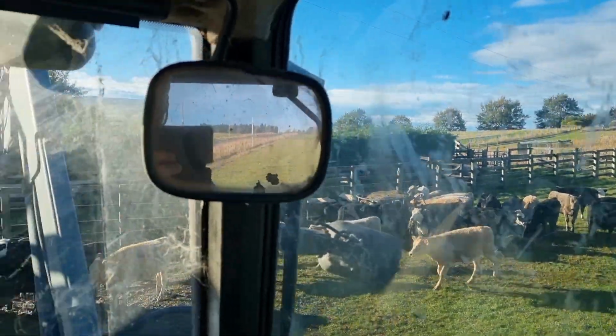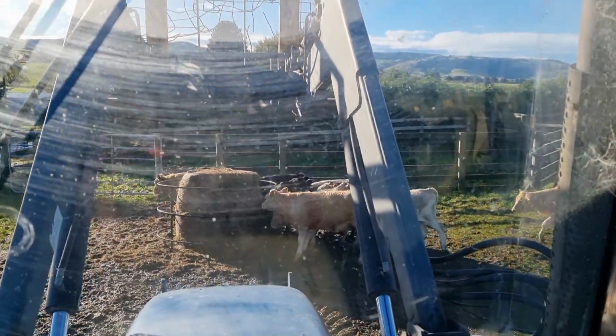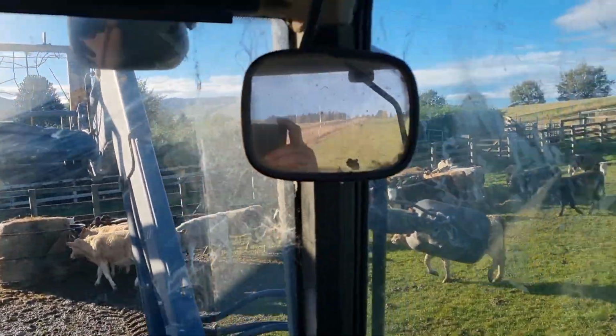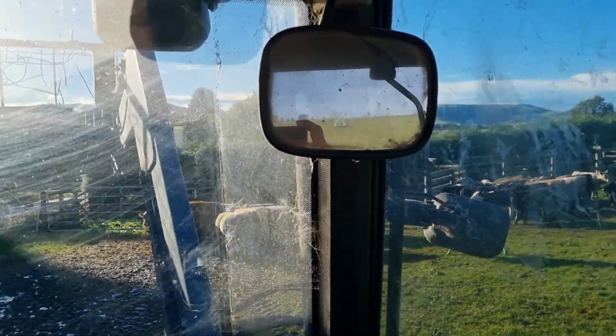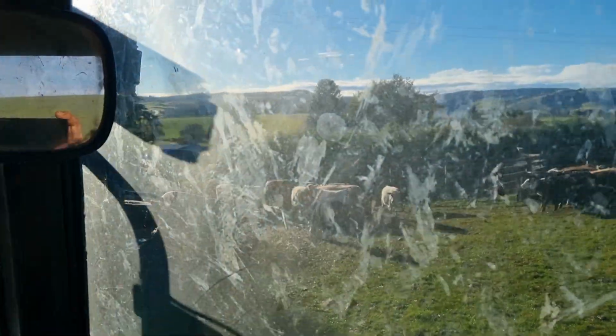Well, there's some happy calfies. I hate round bales. To make it worse, they film on film, so there's no net wrap. That's what it is. Hey, they're getting fed. Oh, there must still be 50 odd of those bales left. 52, 53 maybe. Yeah, we'll get rid of them.